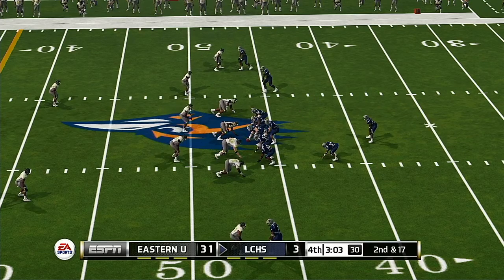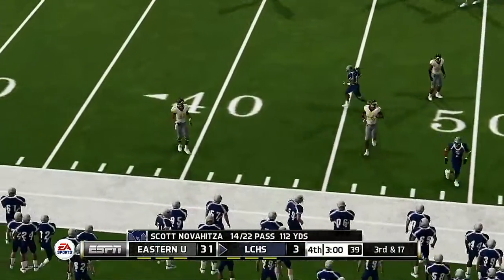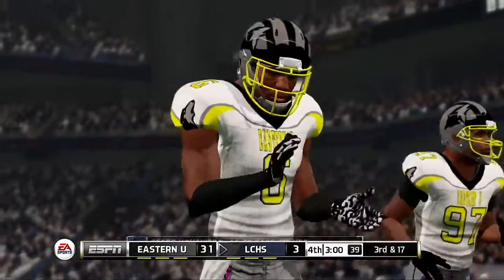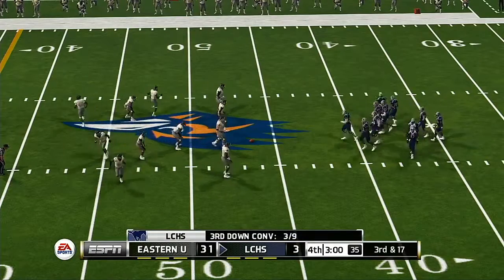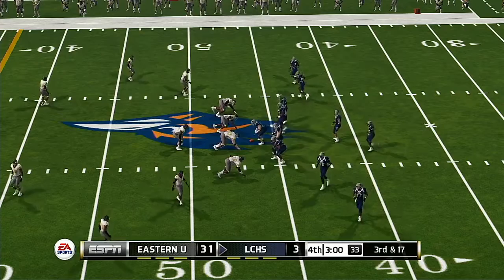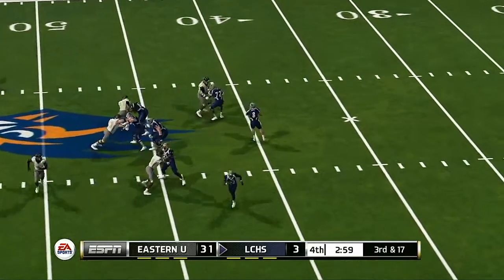Defense looking for another sack in this second down and long situation. And he just gets rid of it. Even though they didn't sack him, the pressure was still enough to force a bad pass. If you can get in there and disrupt the pocket, then the quarterback is going to have a tougher time getting the ball to his playmakers. Just under three to go in regulation.